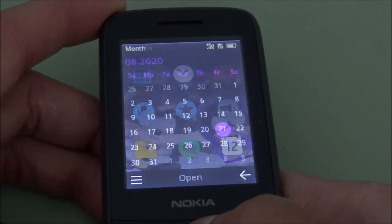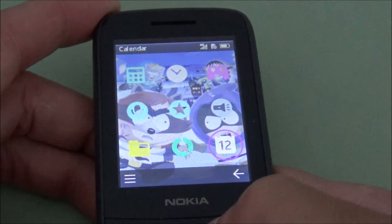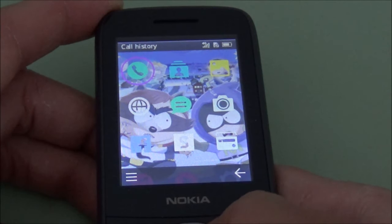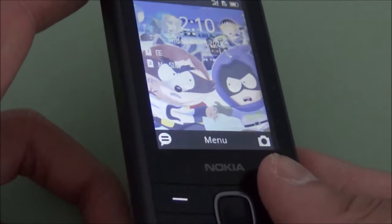Okay. Calendar. Call history. I think that's it. So that's everything. Okay, so that's all the 24 icons. And there you have it.